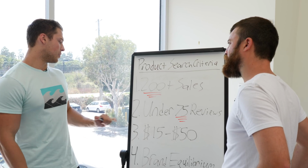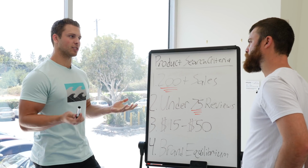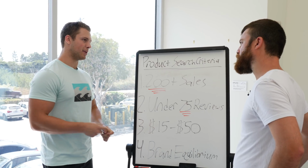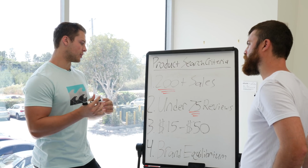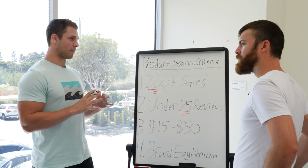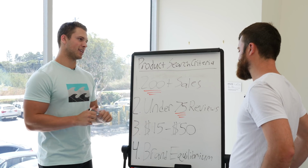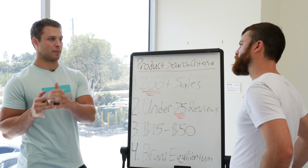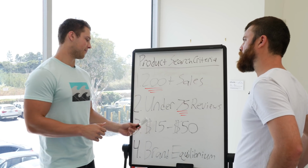Third point is you want the price to be between $15 and $50. Reason for the 15 is you're just too low of profit if you're not in that range. You won't be making more than $5 a sale because Amazon takes 15% of the sale price and then their fulfillment fee, which our whole goal is small and light products because that's what the fulfillment fee is based off of. So normally it's $3 to $4 a unit. So they're taking 15%, you're looking at $6 in fees right there, plus your product cost and shipping from China, which maybe we'll say is $4. You're already looking at $10 in cost, so $5 profit.